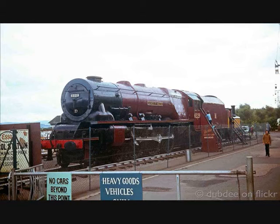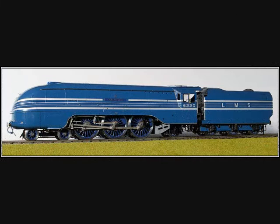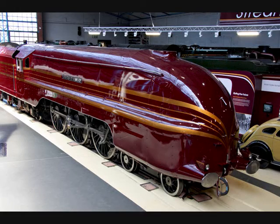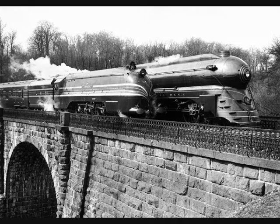Anyways, fame for Miss Hamilton already began 2 years into her existence, where she swapped identities with class pioneer number 6220, Coronation, and headed to the USA for the 1939 New York World's Fair. Incidentally though, the paint jobs were completely wrong. Despite being the total opposite in color to the real Coronation, Duchess of Hamilton looked fine. Even though the USA required bell and headlight looked okay on it.